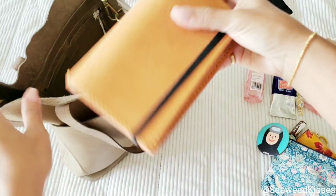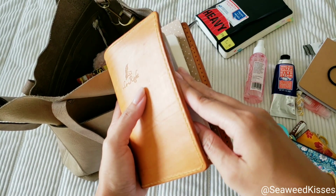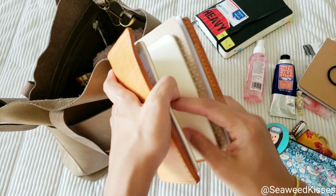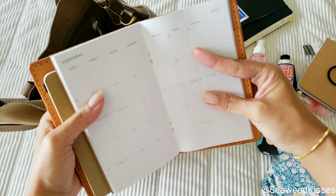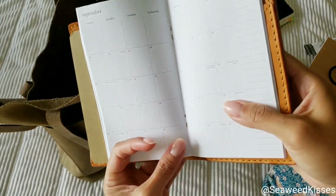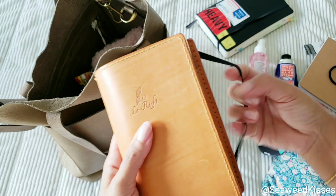Okay, speaking of notebooks, this is a pocket size notebook that I carry for other reasons I'll explain in another video, but this is more like my gratitude, prayer, appreciation little notebook. This cover I got custom made, and then I have a calendar spread here where I track gifts and blessings and maybe messages.